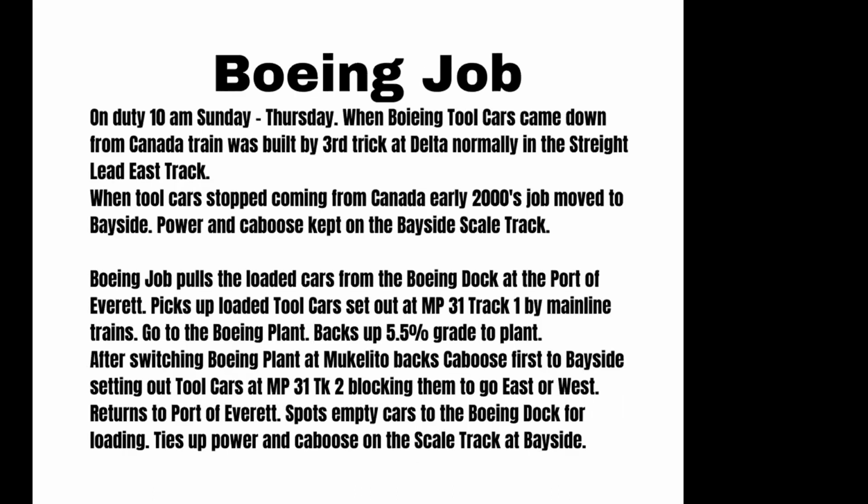So the Boeing job, people are always asking about the Boeing job. I was basically telling you about it, how the tool cars at this time came down from Canada, and they came up from California. We got them off the SP at Portland. They came up in freight service. They got set out at milepost 31, and then we had the tool cars that came in from Kansas, and they also got set out at milepost 31 from the freight trains that they came in on.